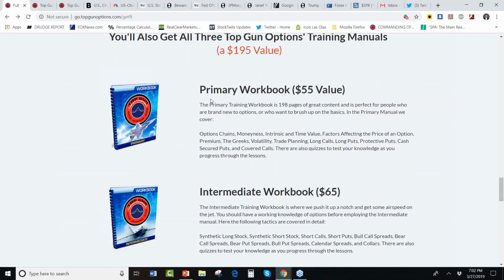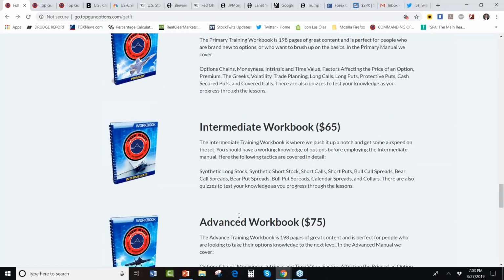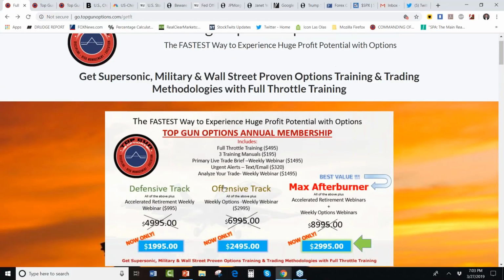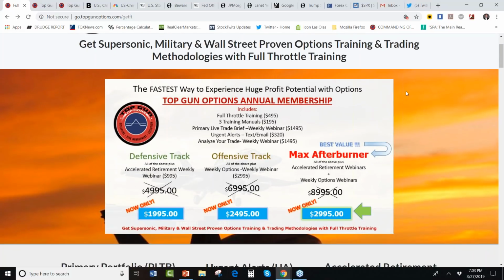Also, as soon as you get airborne at Top Gun Options, you get access to the 3 skill-based workbooks. Start with Primary, then Knockout Intermediate, then Knockout Advanced. There are great quizzes in there. This is just great content. These are your flight manuals. And you also get access to all the live trade briefs that we do here at Top Gun Options, if you do the Max.